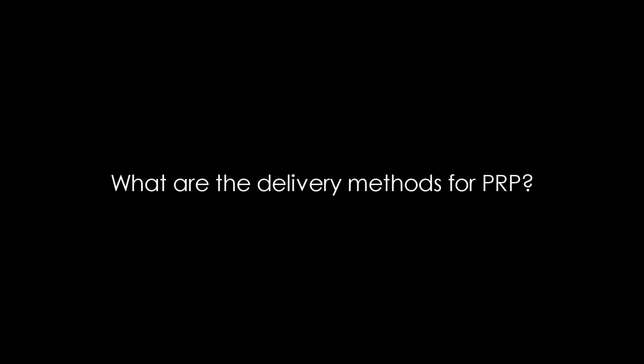Platelet-rich plasma treatments involve injections, and so there's always some needle prick pain with injections. The plasma itself has somewhat of a mild stinging effect sometimes, but pain is not a major factor with PRP treatments. And we can use local anesthetic creams on the surface of the skin, as well as things like nitrous oxide or laughing gas and oral medications to help with discomfort during the procedure.